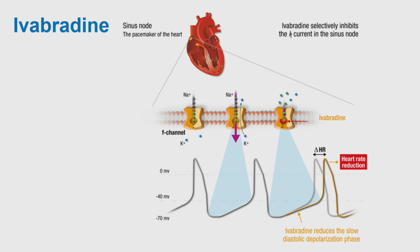So what happens with Ivabradine? How does it work? Well, it is a funny channel inhibitor. We could see over here in the middle that during normal influx, sodium goes in, potassium goes out. Sodium is positively charged. It allows this increase in positive charge inside the cell, and it leads to active depolarization. Over here, you see where the Ivabradine has blocked the funny channel, so the sodium cannot get in, and all it does is slow the diastolic depolarization phase. Just by slowing that phase, it slows the whole cycle and thereby slows the heart rate.